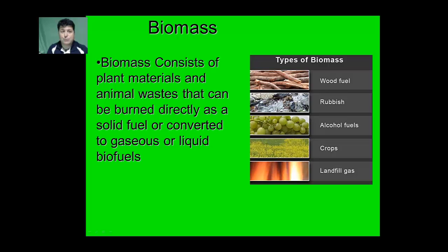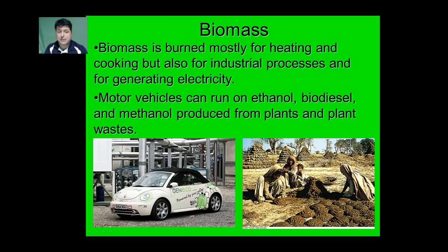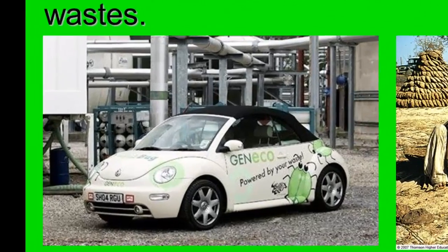Another renewable resource is biomass. Biomass consists of any kind of plant material or animal waste that can either be burned directly as solid fuel or converted to gaseous or liquid fuel. Biomass is burned mostly for heating and cooking, but also for industrial processes and for generating electricity. Motor vehicles can run on ethanol, biodiesel, and methanol produced from plants and plant wastes.